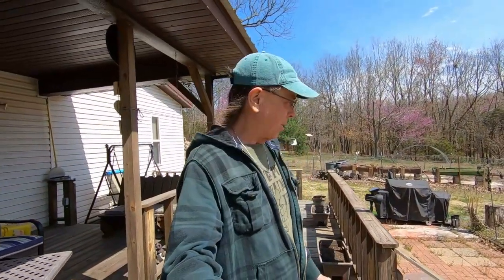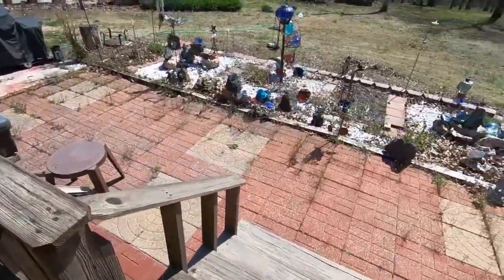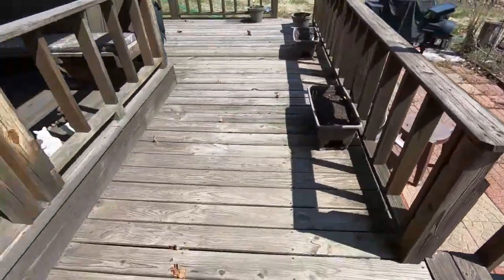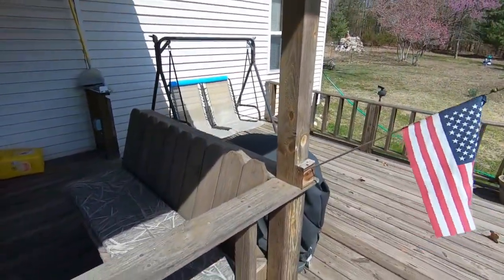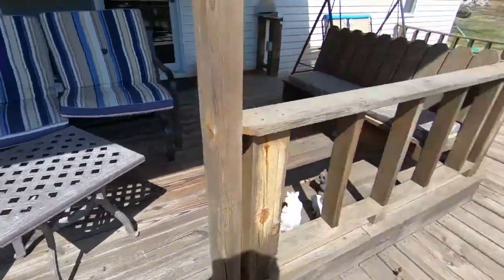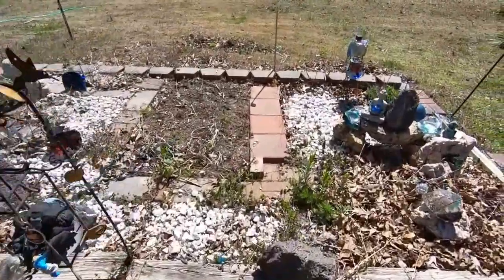Okay, so now we're on the back part of the property, and this is our deck. The reason I call this our main flower bed is we spend most of our summers right out here camped out on our deck. That's a little porch swing over there, and that's an actual glider there. So this flower bed has gone through a bunch of changes over the years.